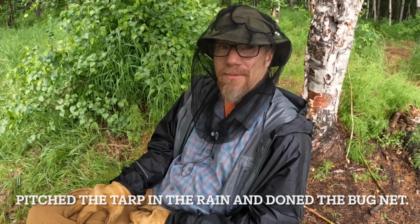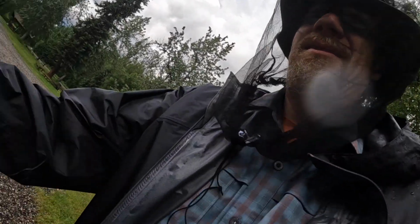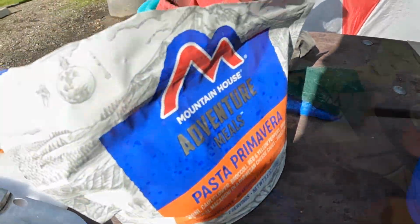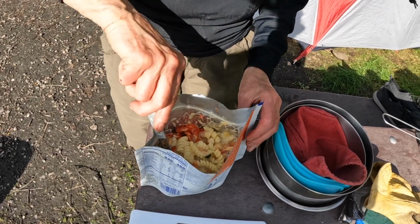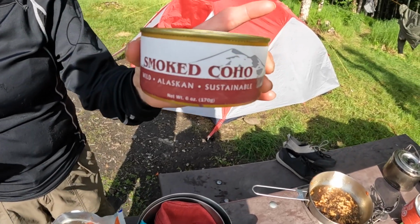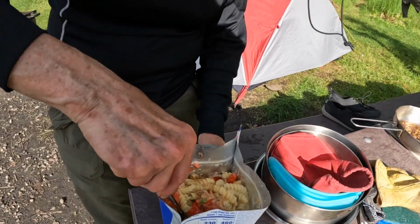They're generally swarming. Let's see what's going on under the bike cover. Swarmy. We have pasta primavera with cut up sautéed red bell pepper and a really nice can of smoked coho from Gerald and Shannon in Washington State. And boy, does this look tasty.